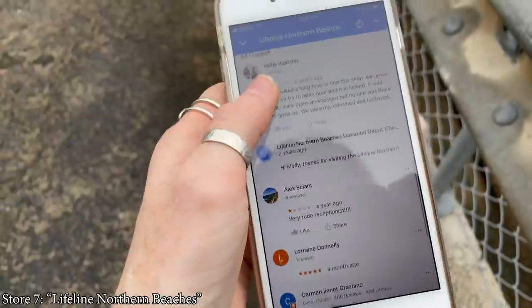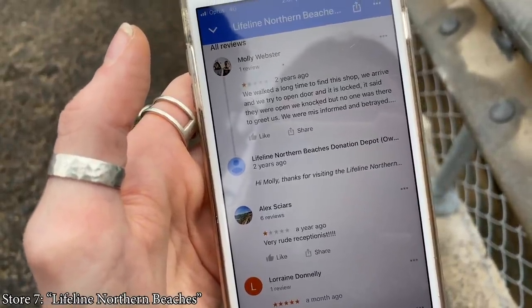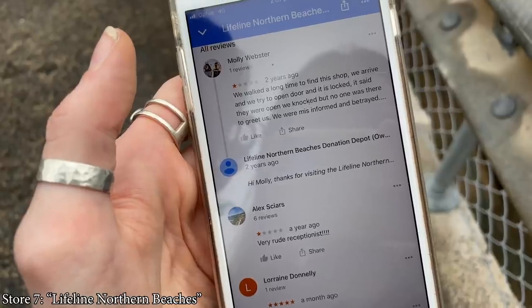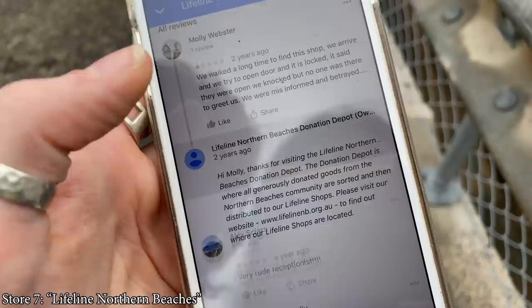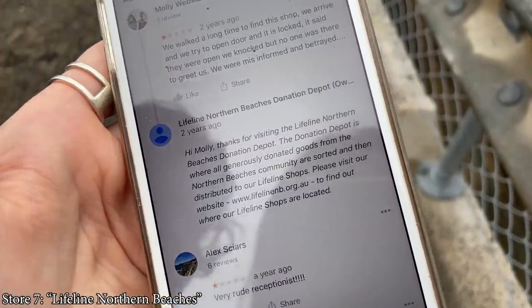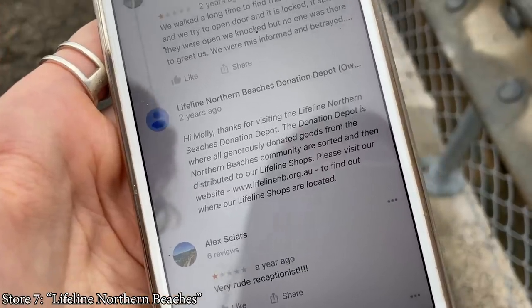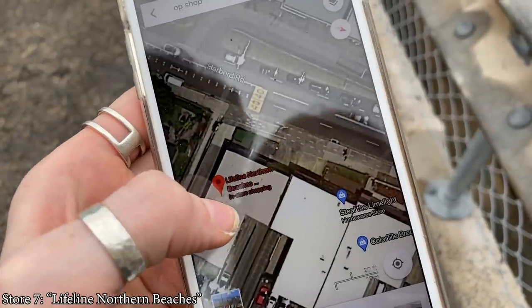Guys, look, I'm on their Google page right now. We walked a long time to find this shop. We arrive and we try to open the door and it's locked. It said they were open. We knocked, but no one was there to greet us. We were misinformed and betrayed. What do they say? Thanks for visiting. The donation depot is where all the... Are you serious? It literally says on their Google page, look, in-store shopping.